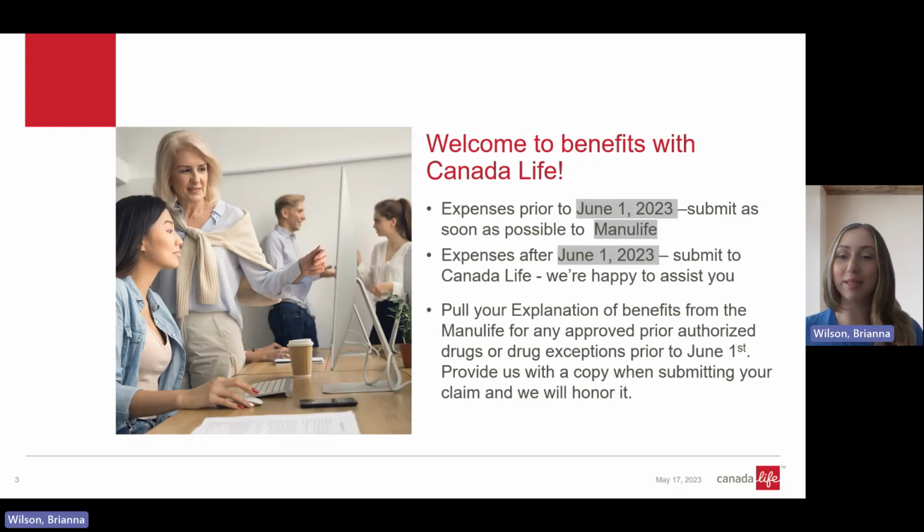So, first and foremost, welcome to Benefits with Canada Life. I've included a couple of key pointers here to just keep in mind. So, for any expenses that have been incurred prior to June 1st, 2023, please make sure to submit these to Manulife as soon as possible. After May 31st, you will no longer have access to the online portal. So, if you do have claims that are still not submitted, it will be a little bit more difficult. So, just try to get in there as soon as possible and submit those claims. For any expenses that have been incurred June 1st and afterwards, those will come to us. So feel free to submit them directly to Canada Life, and we will help you with those.